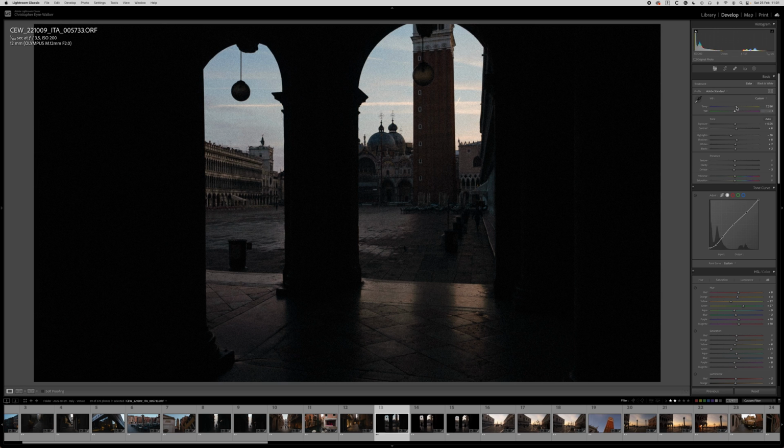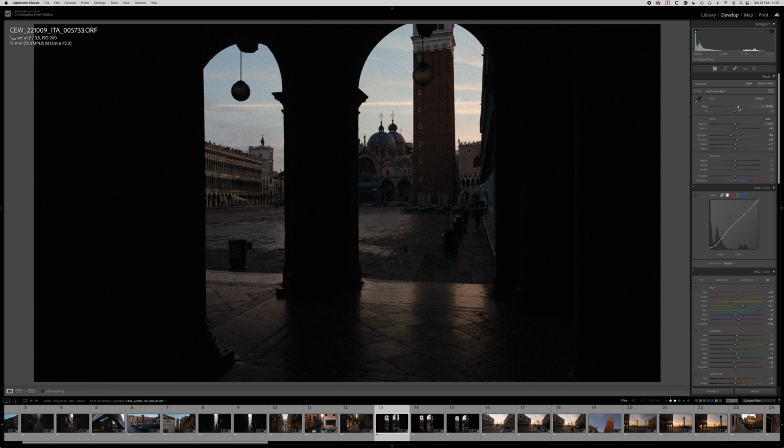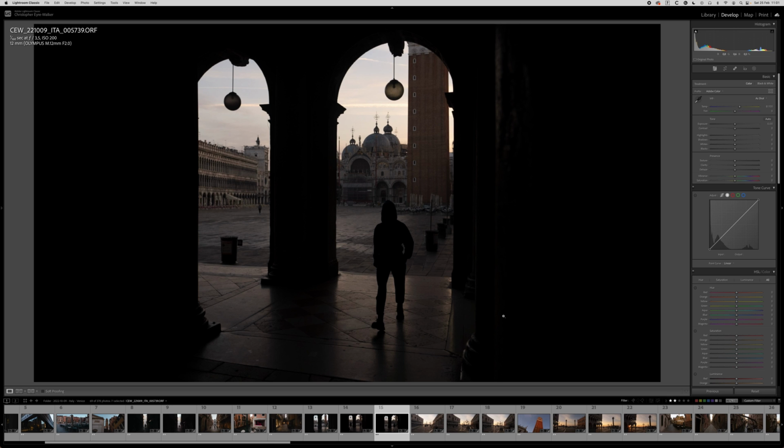San Marco Square. Here we go. Bring the exposure. Let's look back at reality. Yeah, it feels pretty close. Clearly a bit too dark. I loved standing here and waiting for people to come in and walk by. Gave me amazing opportunities to shoot silhouettes, as you can see in the next one, or even in the next one. Okay, I'm going to pick this one.